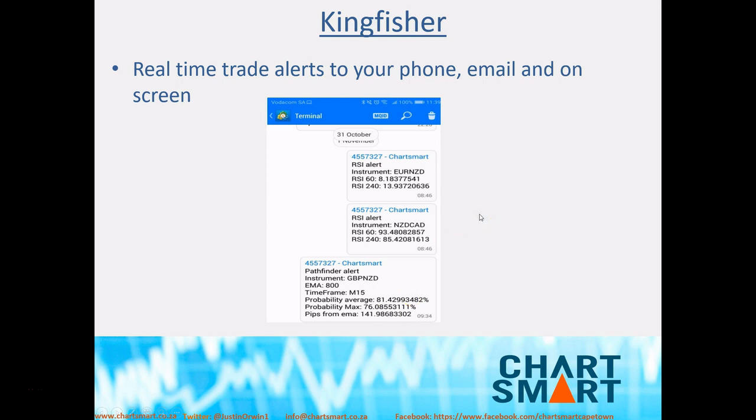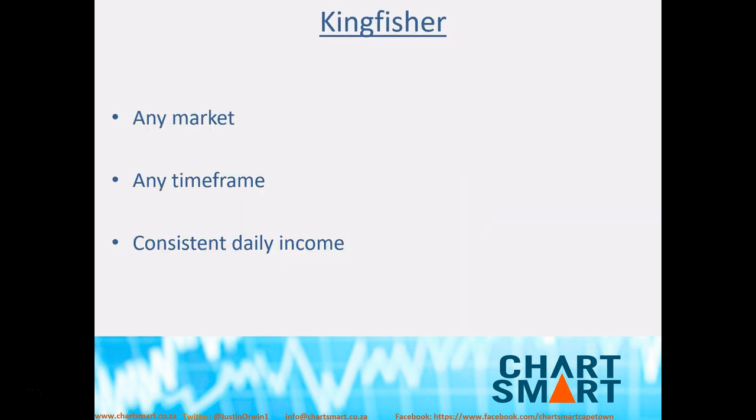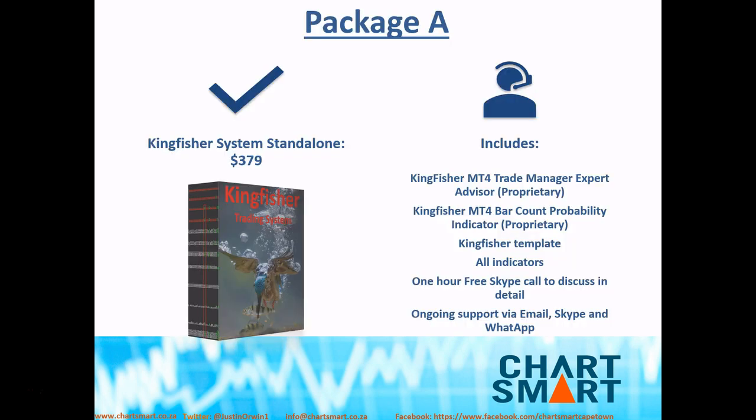So instead of sitting, guys, and looking at your charts, your scanner is going to do the work for you, and it's going to pick up any market, any time frame, and it's going to give you setups that are going to give you consistent daily income.